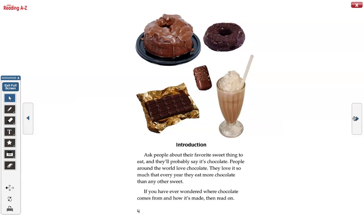Introduction. Ask people about their favorite sweet things to eat, and they'll probably say it's chocolate. People around the world love chocolate. They love it so much that every year they eat more chocolate than any other sweet. If you have ever wondered where chocolate comes from and how it's made, then read on.